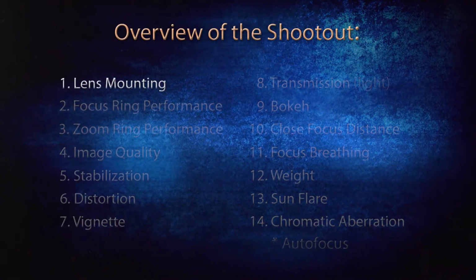We start off with lens mounting. However, there's nothing to report this time, as surprisingly none of them were too stiff to mount or too loose fitting on the adapter.